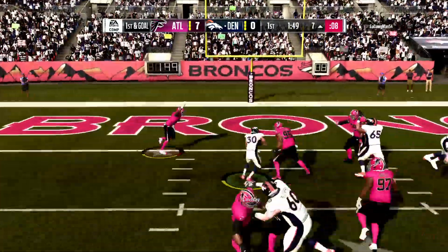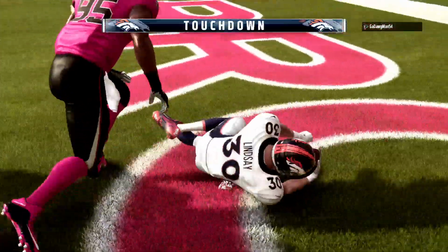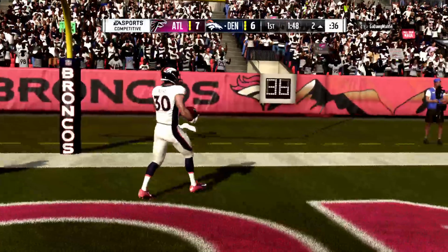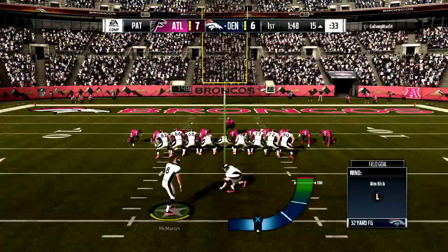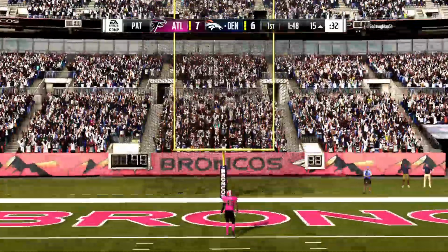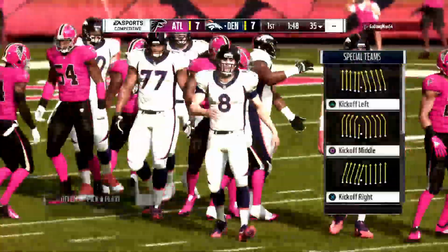And they'll run it here. And he is into the end zone for a Denver touchdown. A great play there. Taking it in from 7 yards away. And the Broncos are an extra point away from tying the football game. McManus's point after is good, and we are tied at 7.